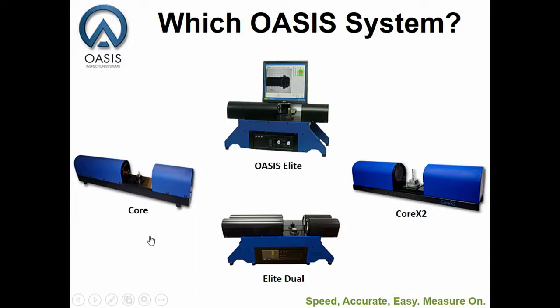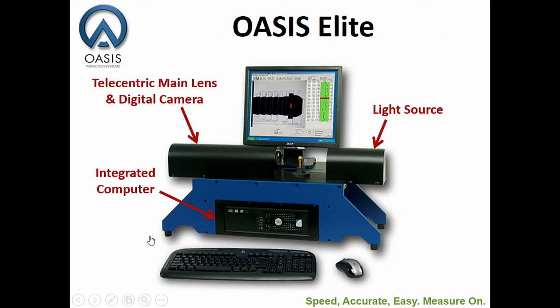A little bit more about our line. The Elite unit, the field of view that you just saw in those videos is 1 3/4 in part length, 1.5 inches in part diameter. So it's for parts that are on the smaller side. The Core X2 we see there is our largest system, and that's almost double. Now we go to 3 1/4 in part length by 2.5 inches in part diameter.